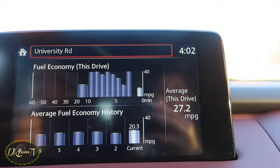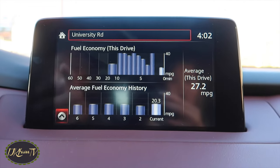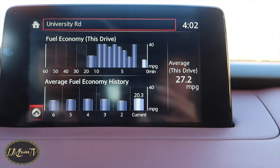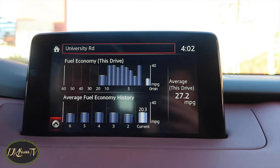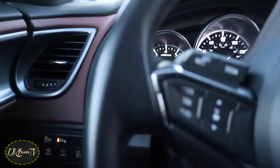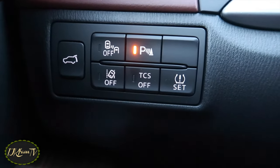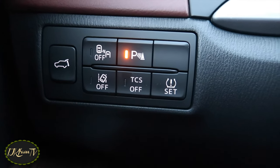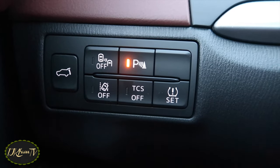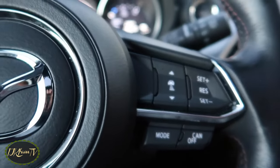Our current miles per gallon on this drive is 27.2. But the total average is 20.3. That's not that good. All right, so all the controls on this side: it opens the trunk, the parking backup sensor, the blind spot indicator, the lane assist, and cruise control on this side.